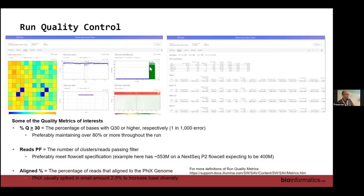On this table, it's your cumulative number over time, and the overall run is about 90% over Q30. Same thing, you can also use a heat map and see the distribution of your Q30 over time, so kind of seeing your error rate and how good your run is.